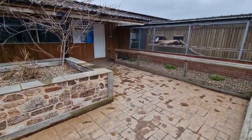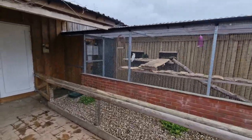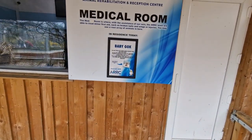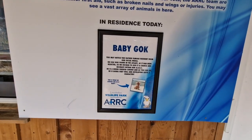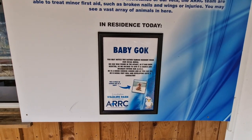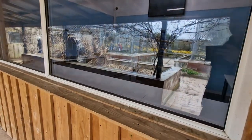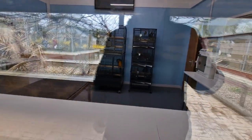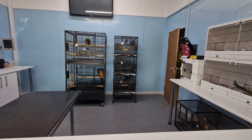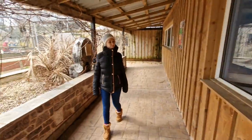So this is the larger medical room area. And we've got some more cockatoos in today, baby Gok. His egg was found in the aviary that had been rejected, and so they've incubated baby Gok. And now baby Gok is apparently fighting fit. Who else have we got in here? We've got some macaws and a cockatoo.